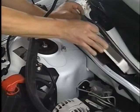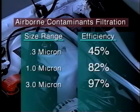The filter very efficiently removes contaminants from air flowing through the ventilation system. Under normal conditions, the air filter change interval is every 15,000 miles. However, in areas where there is excessive airborne contamination from dust, pollen, etc., it may be necessary to change the filter more frequently to maintain a full flow of air through the system.